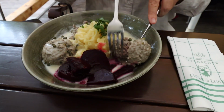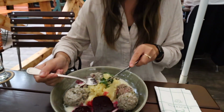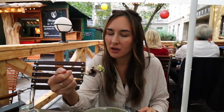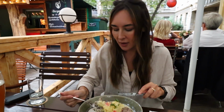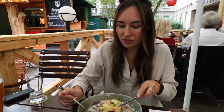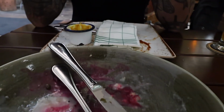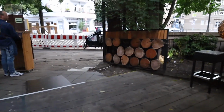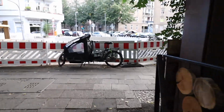I've never actually had meatballs in a creamy sauce before, so this is really interesting. It's usually in like a tomato sauce or like, I don't know, like a green sauce or no sauce. It's got a little bit of lemon in it, so it's a little bit sour, a little bit tangy. And the beetroot just adds a really nice sweetness to it as well. I'm happy with this. Cheers.